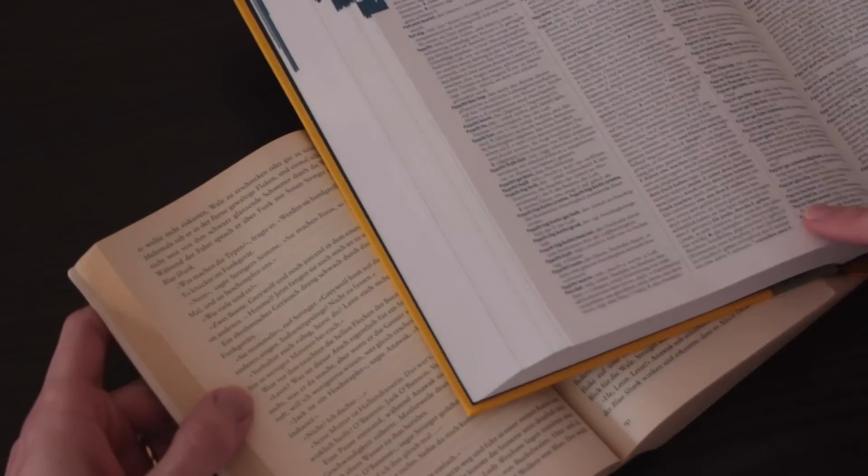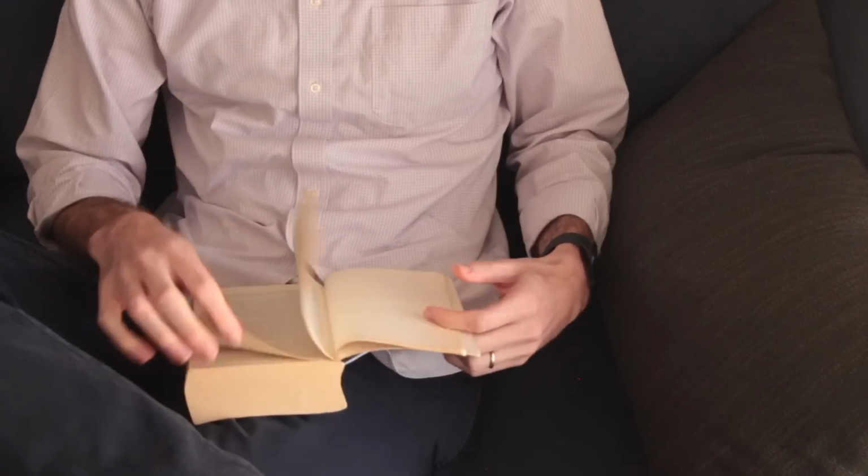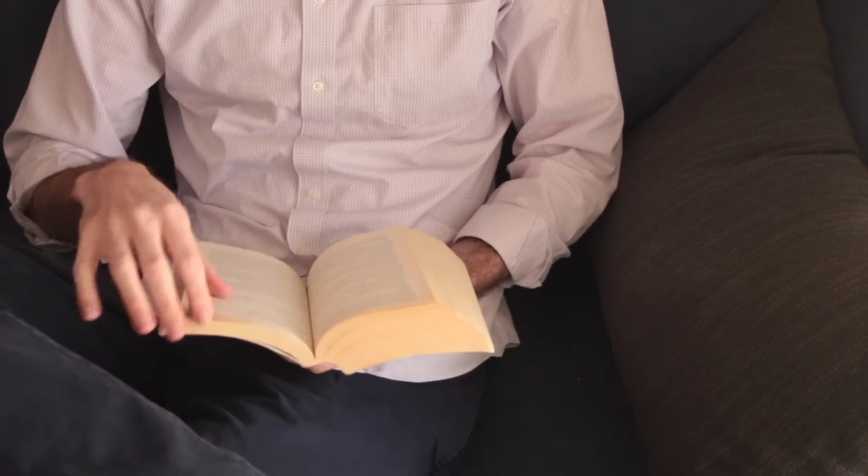I bought this book with the goal of looking up and memorizing every single word that I didn't know, and it worked, and it taught me thousands of words. However, I continued on to reading this book with the goal of looking up as few words as possible, and that helped me get comfortable with the language.